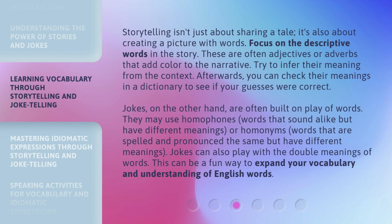Jokes, on the other hand, are often built on play of words. They may use homophones, words that sound alike but have different meanings, or homonyms, words that are spelled and pronounced the same but have different meanings. Jokes can also play with the double meanings of words. This can be a fun way to expand your vocabulary and understanding of English words.